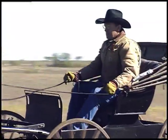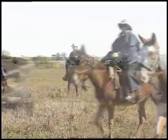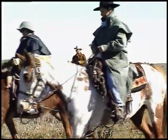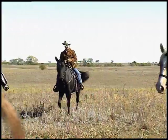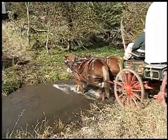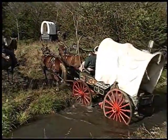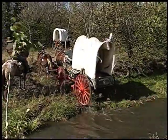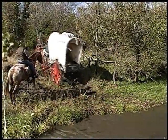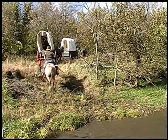With a slow but steady pace, wagons and riders make good time. By early afternoon, they've traveled over 12 miles. The wagon train arrives at one of several creek crossings. There's potential danger when crossing any type of water barrier. Ken determines the route of the wagon train in part by the availability of safe creek crossings.